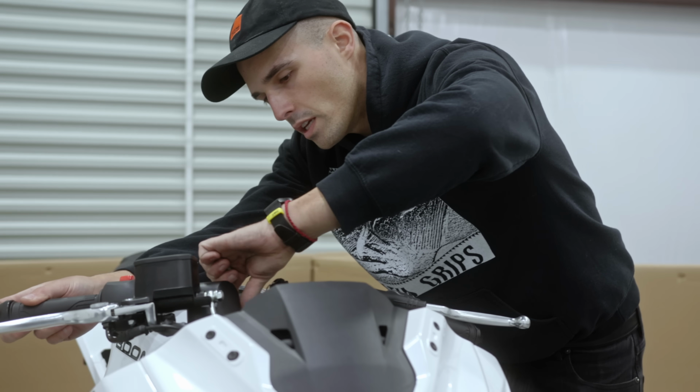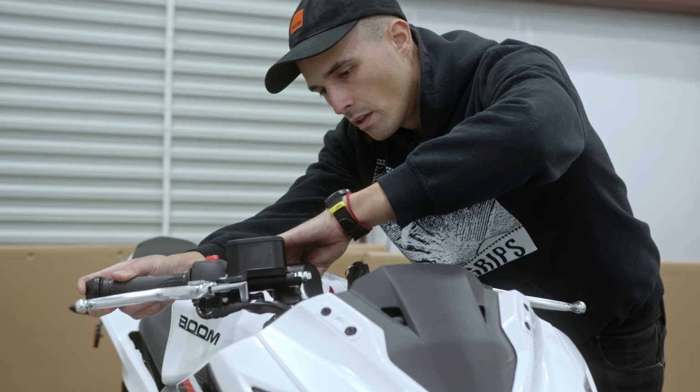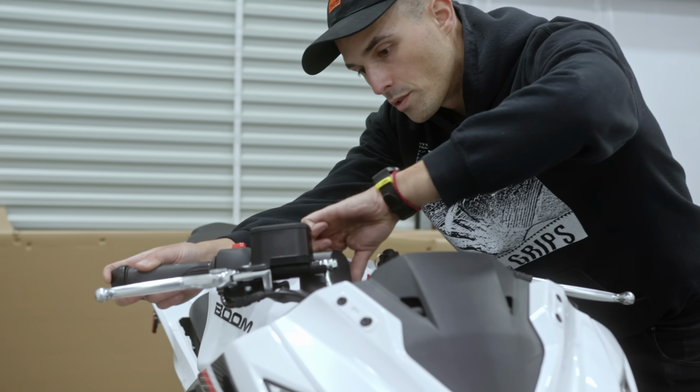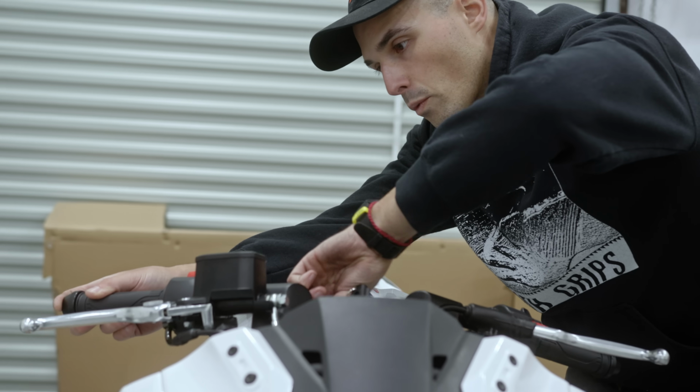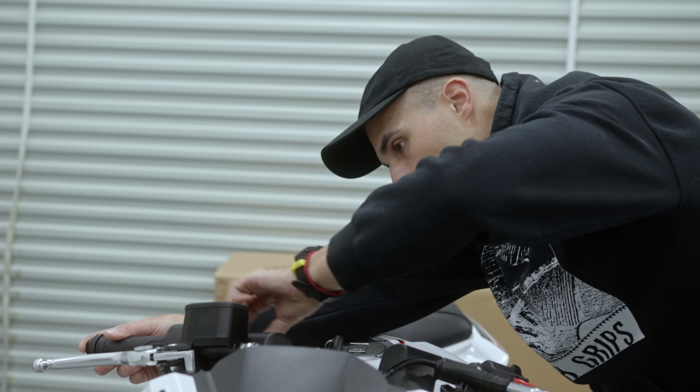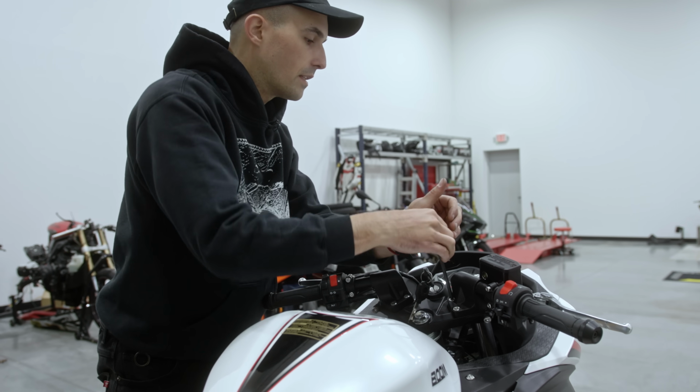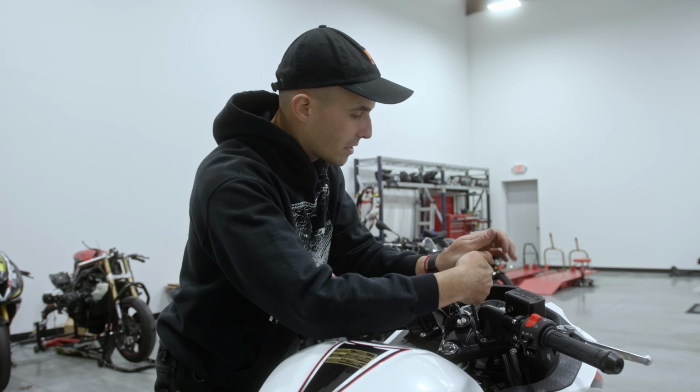This is a worthy successor to the Gixxer 250. We're going deeper this year, boys. 2021 is the year of the Hobgoblin, the Gixxer 250. We're going way deeper on this one. It's gonna be interesting comparing this to see if it's any good as a motorcycle.